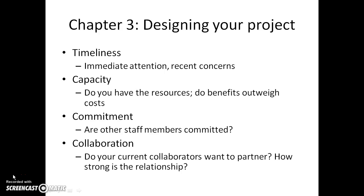You should also consider the timeliness of your project. Is this project responding to issues in the community that need immediate attention? For example, rates of sexually transmitted diseases in Omaha are the highest in the nation. There has been a lot of attention on this issue recently. This would be a good time to address this issue and seek funding to work on this issue.